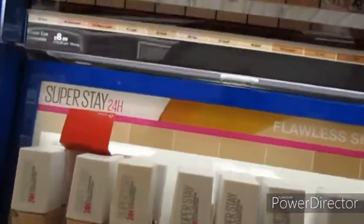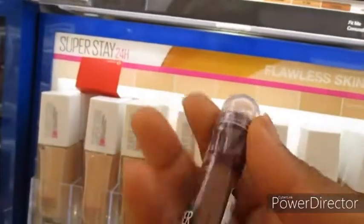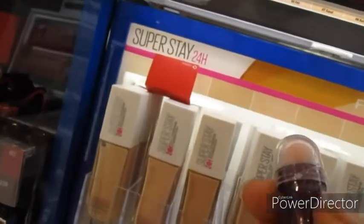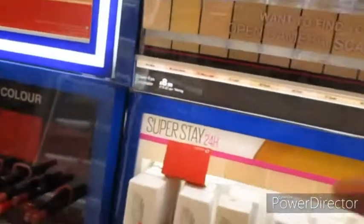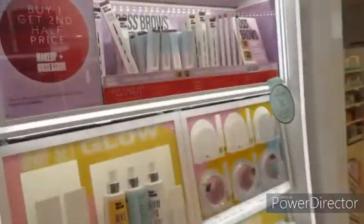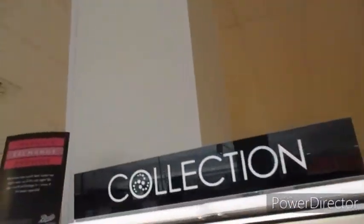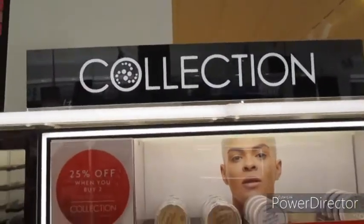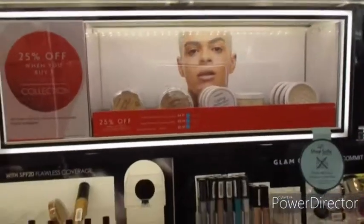Maybelline Full Color Stay, and this is the concealer as well. The concealer is going for $8.99. Here is a high concealer by Maybelline. Collection. This is a new brand. Collection. Oh wow.